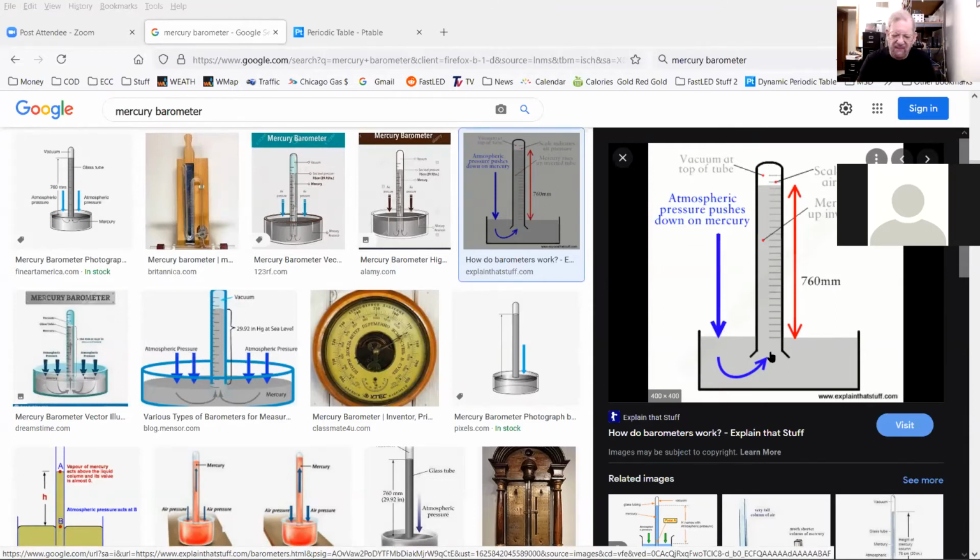You put it under a pool of mercury and the atmospheric pressure pushes down. Remember, pressure is force per unit area, and it forces the mercury up the tube. The distance from the top of the pool in this dish to where the mercury is in the tube is called the barometric pressure. So you measure a distance. In metric, you measure in millimeters of mercury. In the United States or England, you measure it in inches.